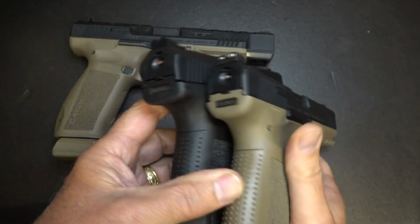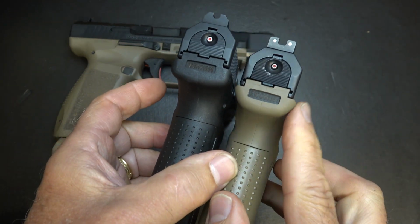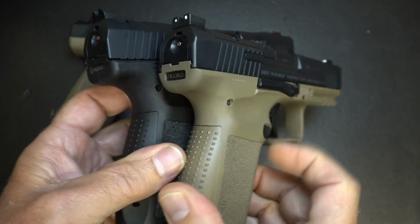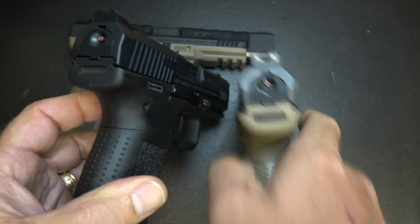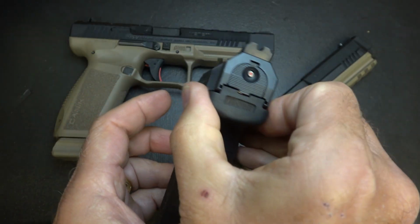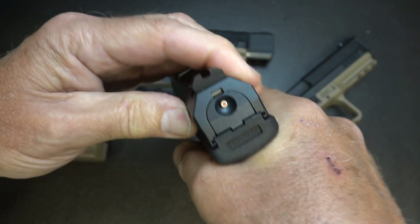One thing though that's big to me is that right here at the grip, this has been relieved. And so where the beaver tail comes up, you're going to have less dimension here, less width, and it's going to ride in your hand better. One of the things about the original, and you can see it is a little bit thicker here, is that right here at your knuckle, it can wear on your knuckle.